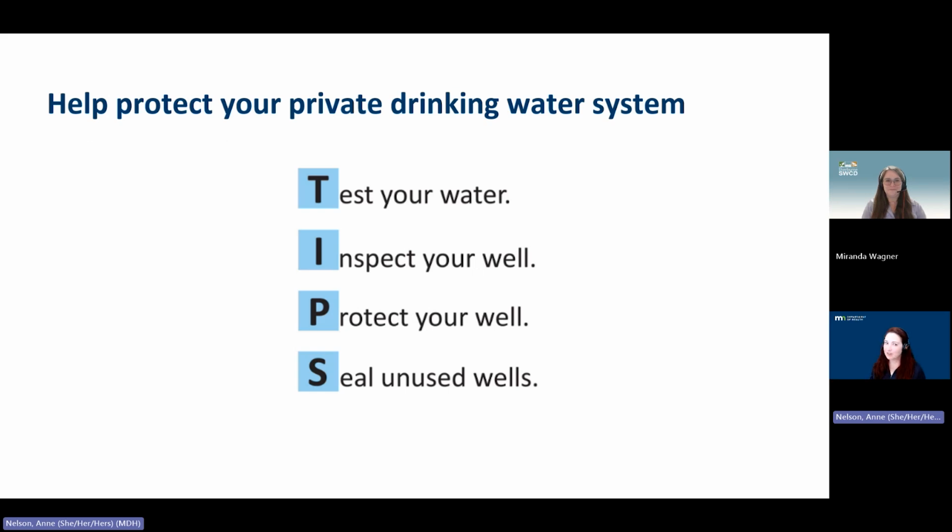And then here's how you maybe can remember about your private well is tips. Test your water, inspect your well, protect your well, and then seal any unused wells.